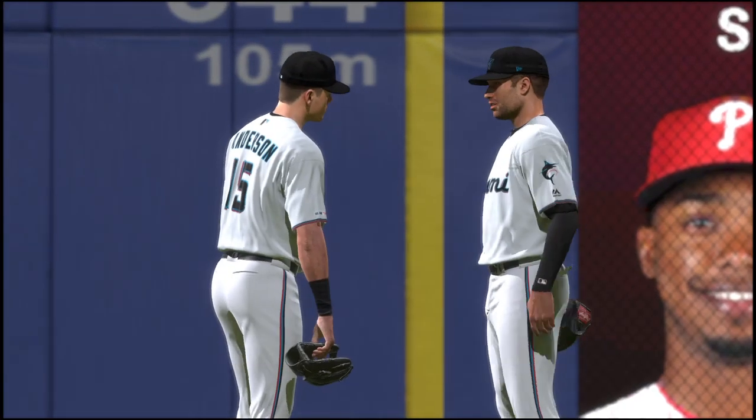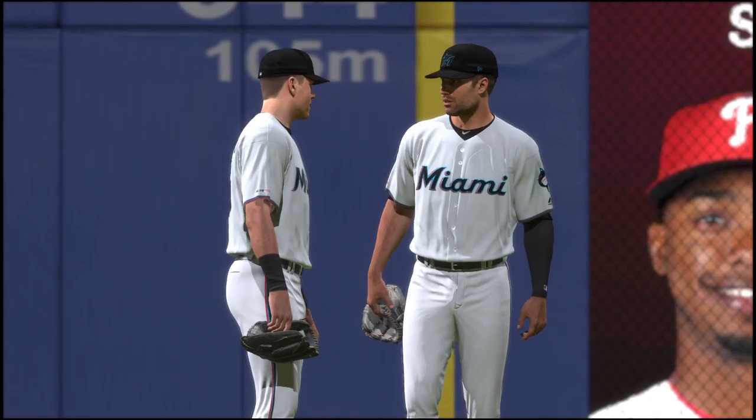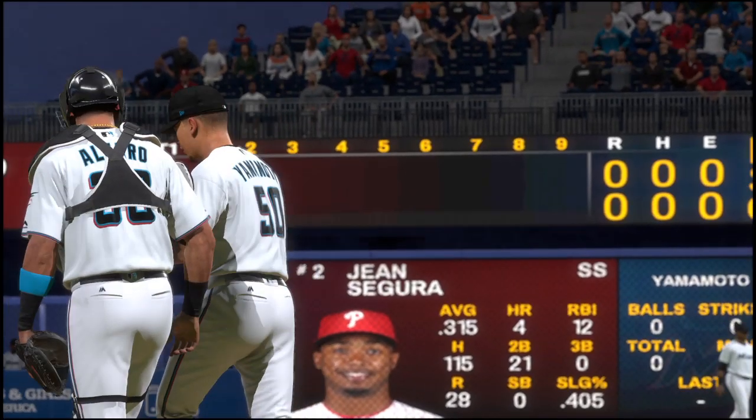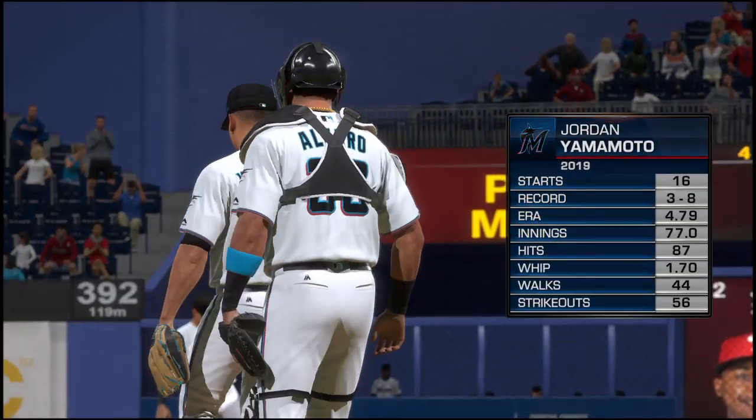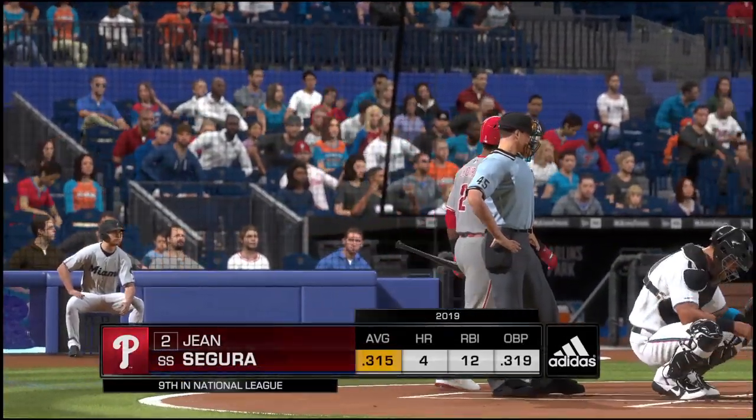Look for the series sweep at home against their division rivals. First pitch is next. Number 50 starts the game on the mound for the third and final game of the series. What's your take on him, Dan?